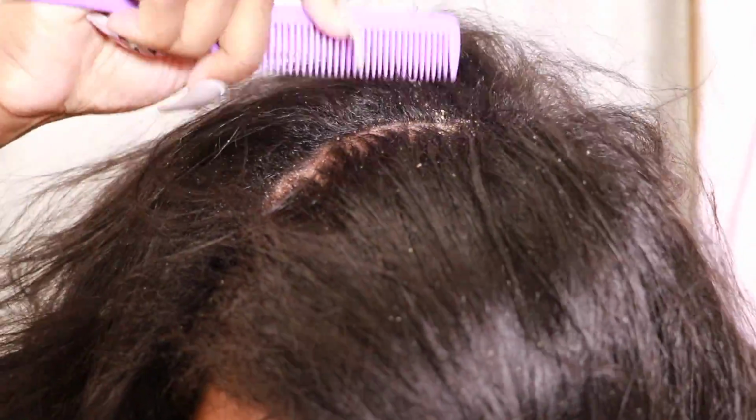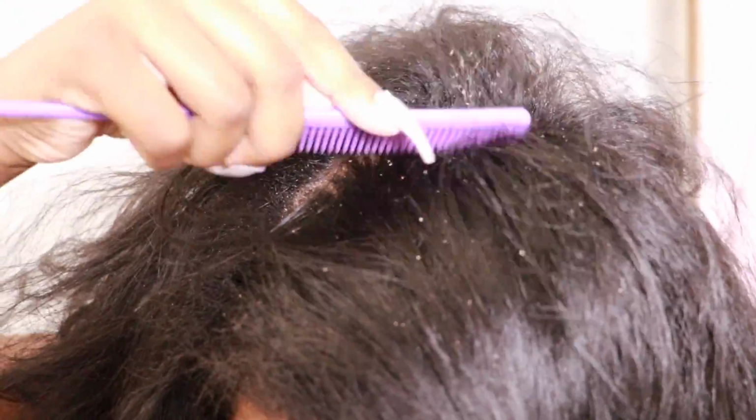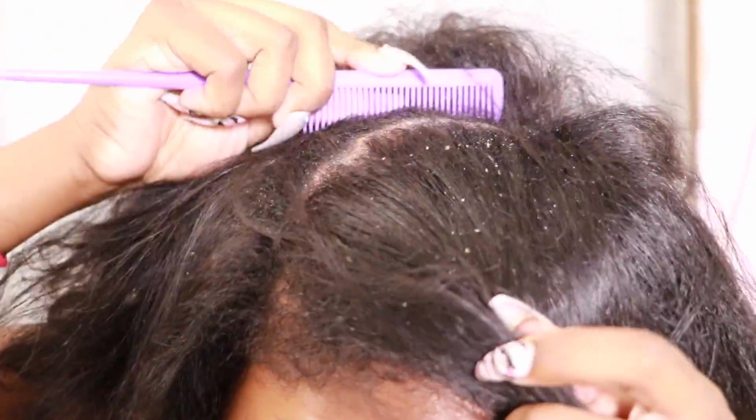I'm sorry that I keep turning over here, because this is where the mirror is. I can't do it in the viewfinder, it's just not a thing. I don't even want to zoom on this, but I'm going to. So right here, as you can see, I'm raking it, and there are flakes. My head is flaky. I usually make my mom do this.